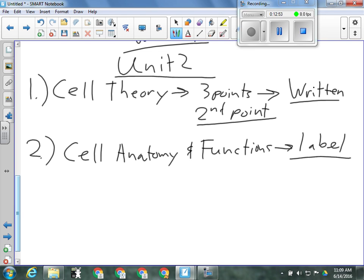You're going to be asked to label a cell. Label or give the function of the particle or the parts, or both. You don't know which one because I'm not telling you. That way you have to study both. Sorry about your luck. No, I'm not going to put both on. But because you don't know which one's on there, you have to study them both.